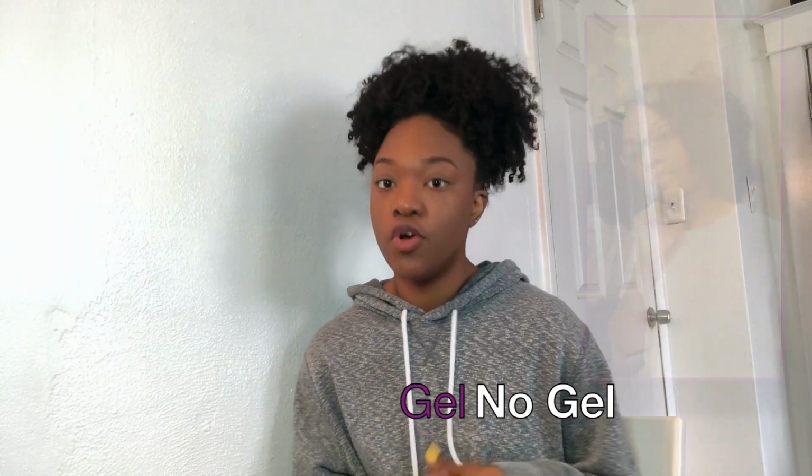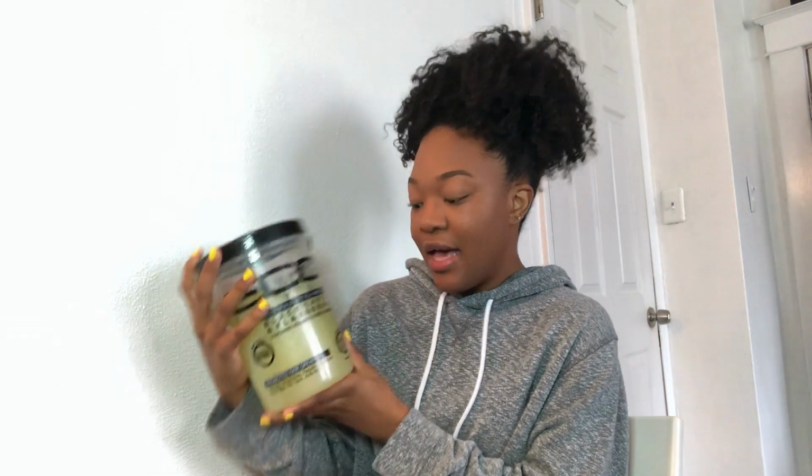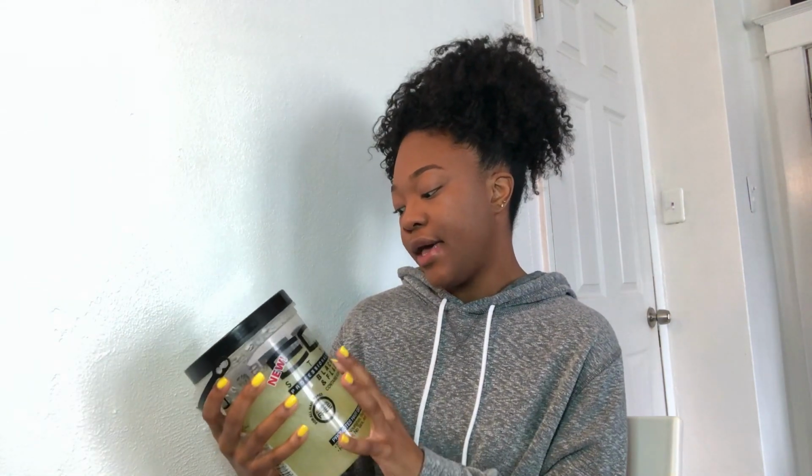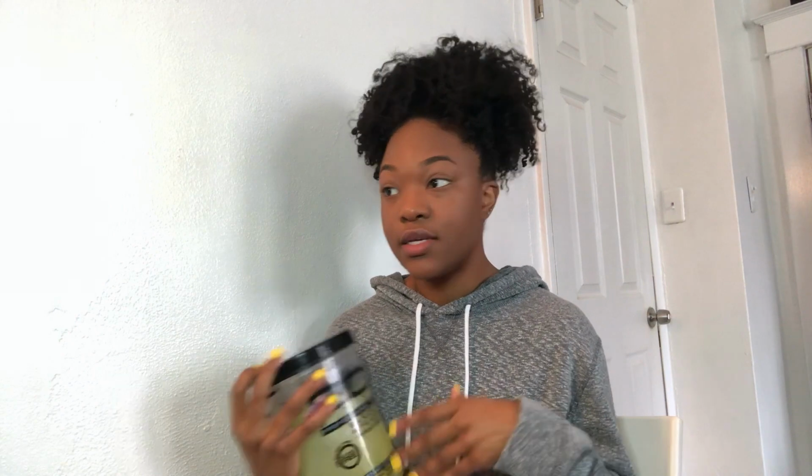Gel versus no gel. Gel, okay? First of all, this right here is my baby, okay? As you can see, I got the biggest size there is, okay? This is a black castor and flaxseed oil gel. This one specifically is my favorite. When Eco Styler had the gold gel, that was my favorite too. But right now, this is my go-to. I still love the olive oil Eco Styler gel, but this right here is my favorite. It does something to me. This is just my baby, okay? It makes all of my styles last longer, it makes it look more sleek, and it adds a lot more definition compared to if I didn't use a gel.